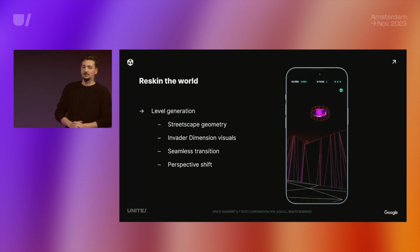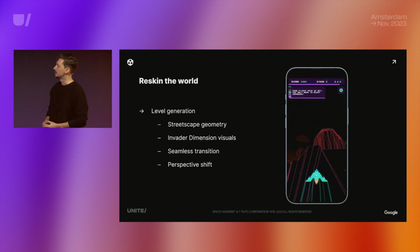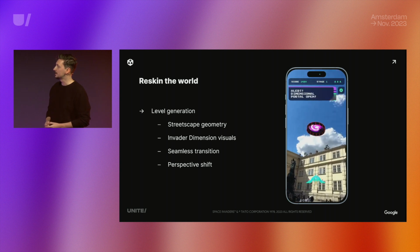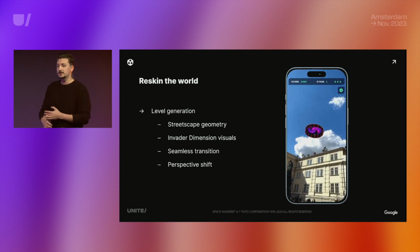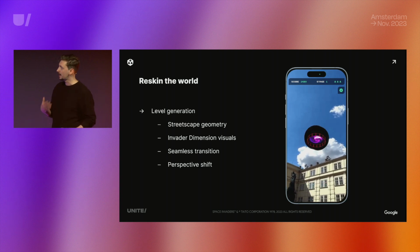The transition had to be seamless. We had to weave it in so there is no jarring jump from one gameplay to the other. So all the controls are the same. The player doesn't really need to do anything. Everything is automatic and smooth.